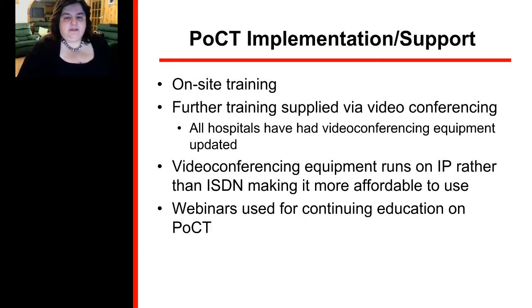So we had to implement point-of-care really across all our hospitals. We did this with on-site training. Further training is supplied via video conferencing. We're lucky in South Australia that a considerable amount of money's been put into video conferencing across all our hospitals. So across our health network, we can actually video conference into every hospital and provide training and education.